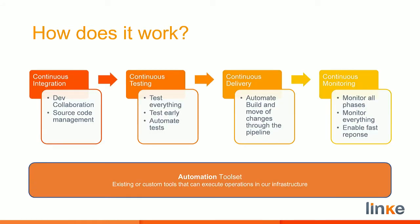So how does it work to set up DevOps? First of all, we need an automation toolset. As we mentioned before, DevOps relies on automation, and we need an automation toolset that will support and give us the speed and velocity that we require. This automation toolset can be an existing automation toolset, or there are plenty of offerings in the market.